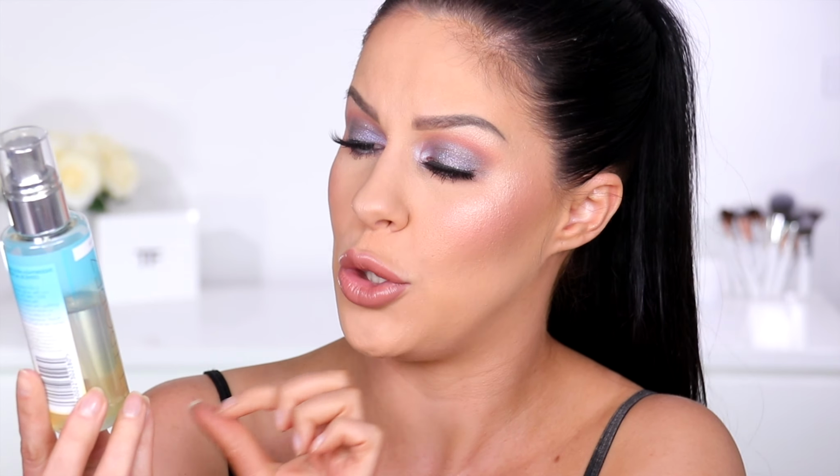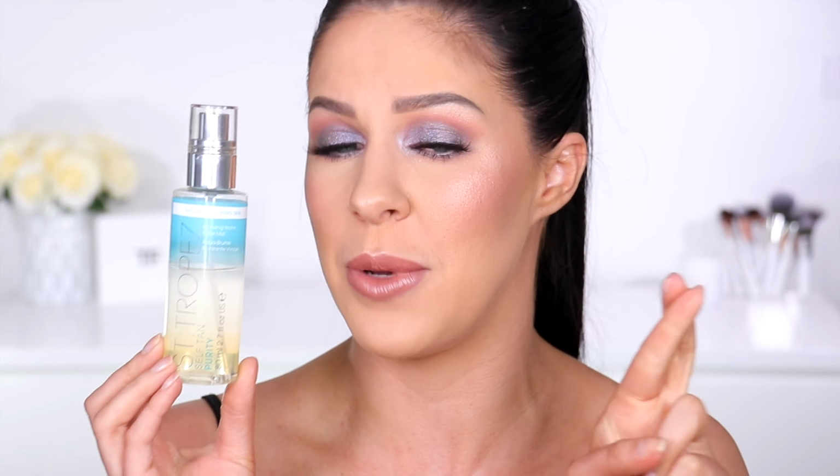I am obsessed with this. So this is the St. Tropez Purity Self-Tanning Facial Mist. This is sold in drugstores here in Australia, so fingers crossed it's sold in drugstores wherever you are. This stuff, oh my goodness. Literally, once you try this, it's kind of addictive. You will never stop using it.